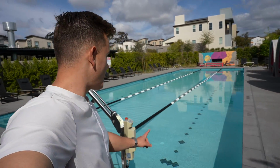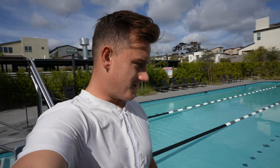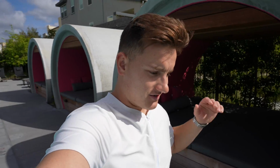So if that big pool wasn't enough, they also have a lap pool, and you have 3 lanes right here, and you can go back and forth. It's very warm. And also what I really do like, behind me, those things right there are a rest area between the laps that you want to do. And that's what I'm talking about, all the wellness and health. They really want you to feel like you're living in a resort and enjoy your time. And also you have wet and dry sauna here in the bathroom.